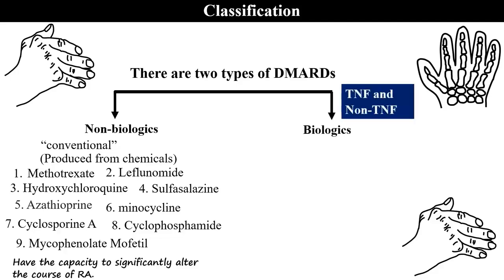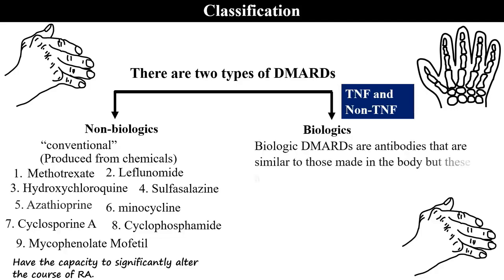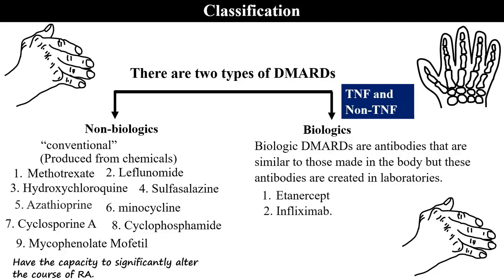Then the biologics are mainly the tumor necrosis factor inhibitors, and also those which are non-tumor necrosis factor that inhibit proliferation of B cells and T cells. We shall also look at the Janus kinase inhibitors. Biologic DMARDs are antibodies that are similar to those made in the body, but these antibodies are created in the laboratory. Etanercept, infliximab, then adalimumab, golimumab, tocilizumab.